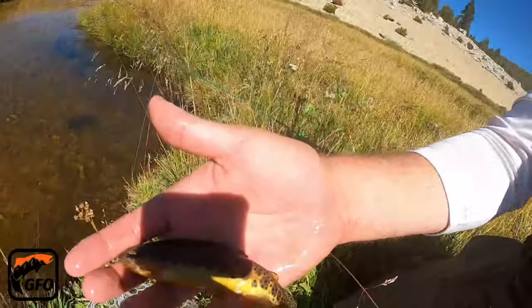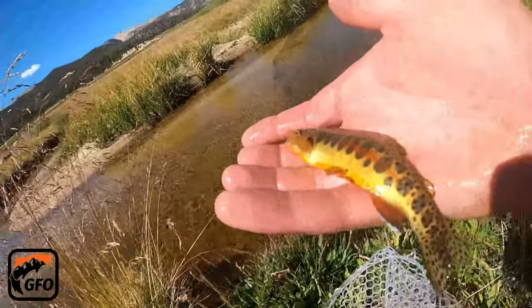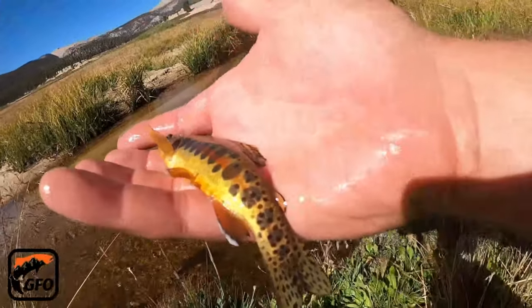Another one, same spot. I heard the camera shot I was getting. Getting in there. But let's get a really good shot of this guy. Fish right now.